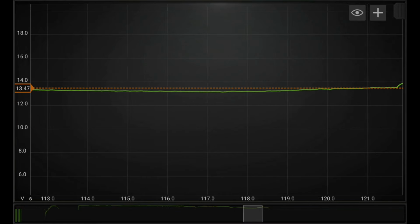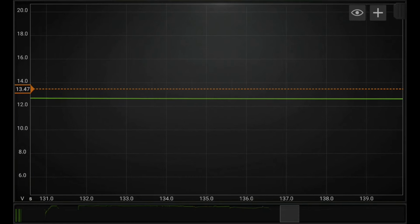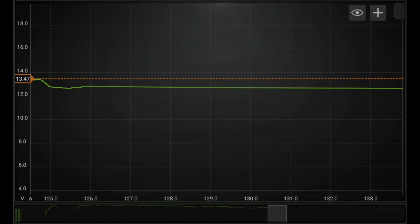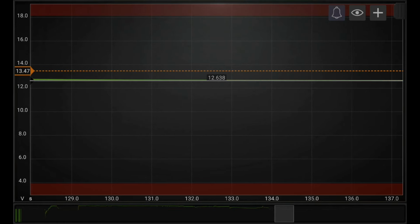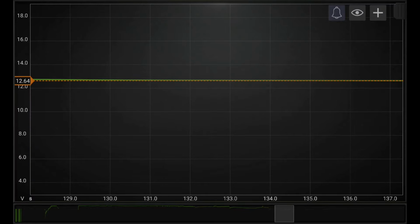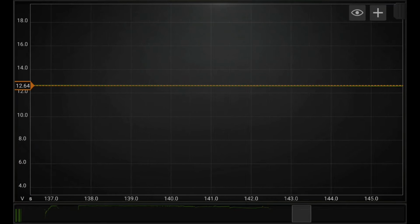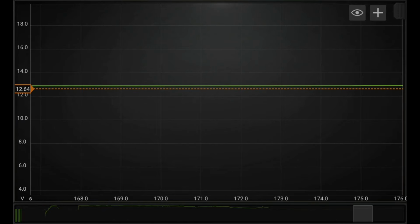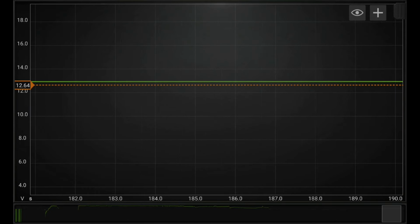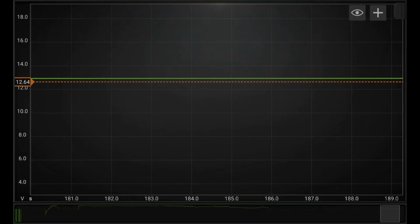Those would more than likely be the headlights again, everything I could put on. This one was the AC. Now with the AC running, we dropped down to 12.64 volts. Then it stays steady, then I start turning things back off. And that was it, guys.